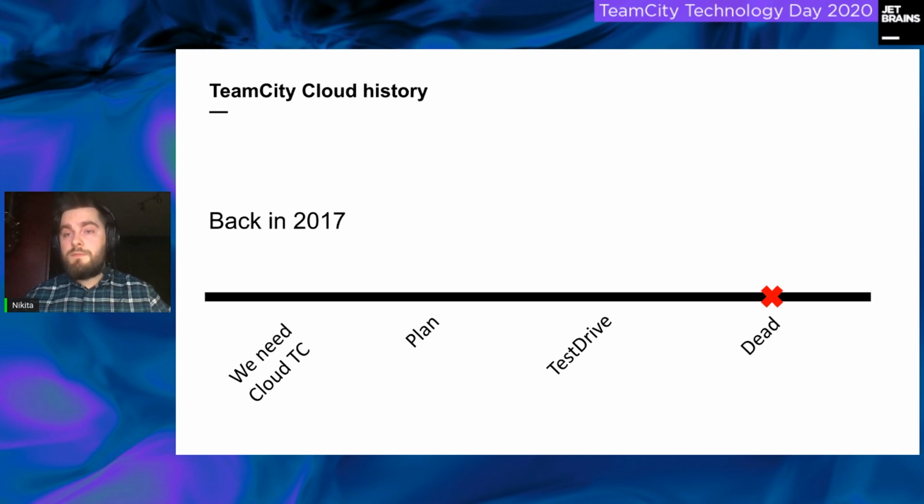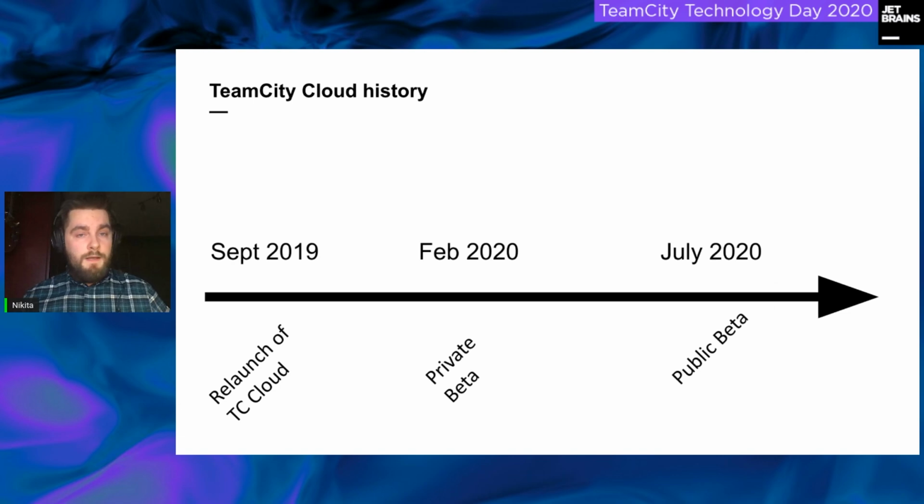So test drive ran for quite a while, and some of the architectural decisions behind teamcity.jetbrains.com, which is currently active and still supported, where some of the open source projects are built, were reused in the beginning of the TeamCity Cloud in its current implementation. So the Cloud Initiative got relaunched in September 2019. And by the end of the year, we had a working prototype.